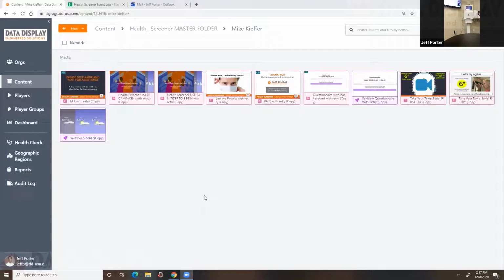So I've logged in. Can I ask a question first? Oh, sure, please. So how accurate is that thermometer on your machine? It's accurate to half a degree Fahrenheit, 0.2 Celsius. So it's the same medical grade temperature sensor that you'll have in the handheld devices, except it's built into the kiosk. Thank you. Great. And can you all see Jeff's screen just to make sure?